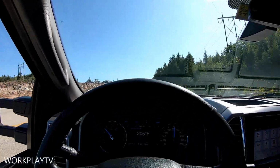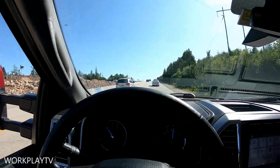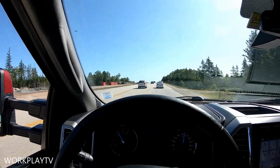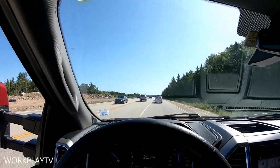No issue whatsoever. Could I have pulled that hill in fifth gear if I wouldn't have been messed up by these guys in front of me? I don't know. I'm not going to say yes, I'm not going to say no, but it would have had a chance, that's for sure. But here we are again. Now I got to slow down again.